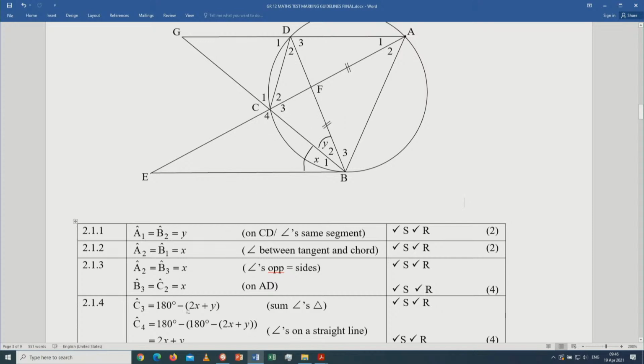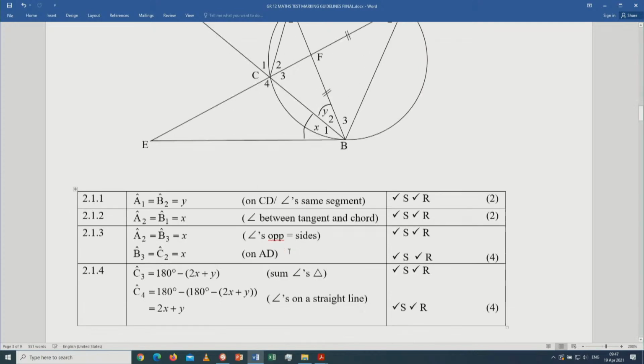Now the question wants us to express C4 in terms of x and y. If C3 is 180 degrees minus (2x plus y), now C3 plus C4 will give you 180 degrees because those are the angles on a straight line. Therefore, you make C4 the subject of the formula. C4 will be equal to 180 degrees minus C3, which is 180 degrees minus, in brackets, 2x plus y. Then you simplify, C4 will be equal to 2x plus y.